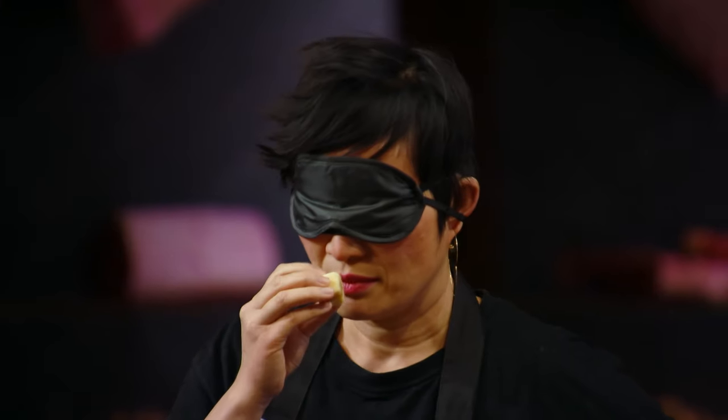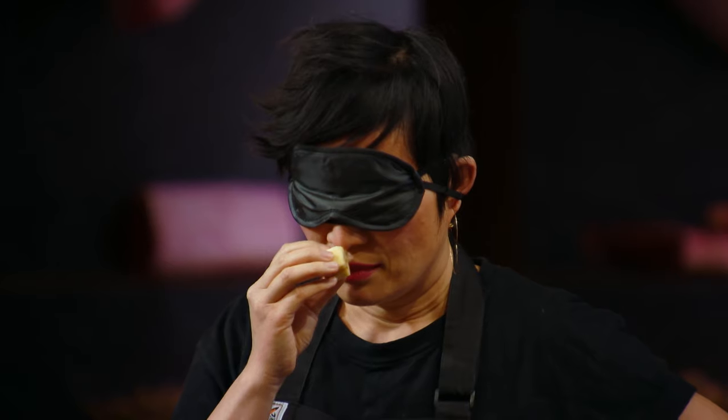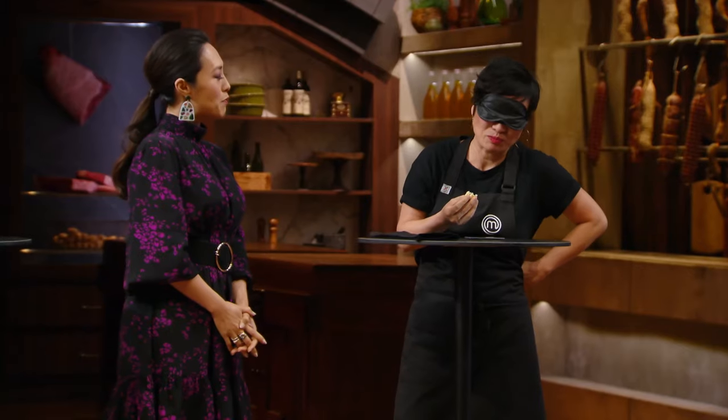I get my cube, and right away I notice it's very sticky and pasty, and it's highly perfumed. It's got a very strong tropical flavour. I really hope that's banana. Was that banana? You are correct. That is so strange.